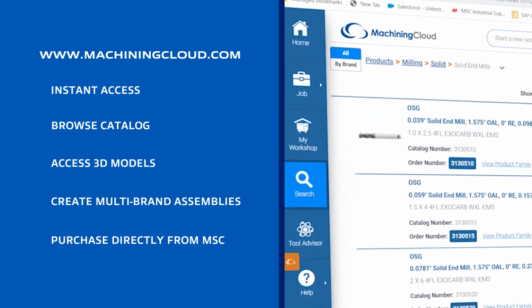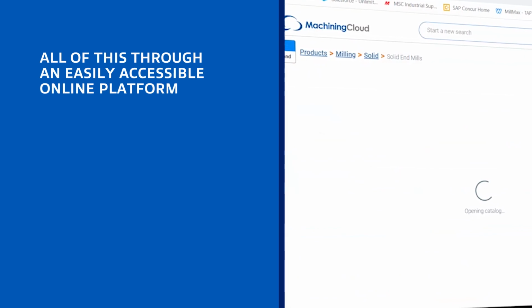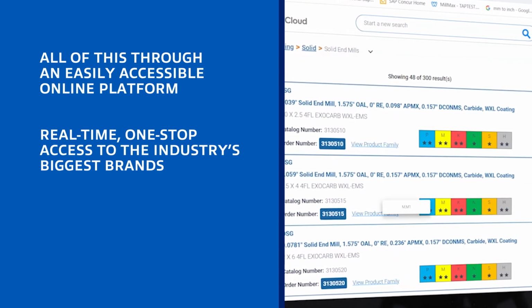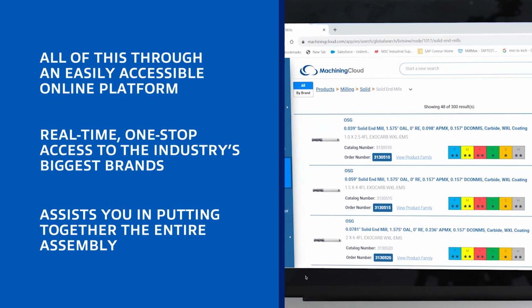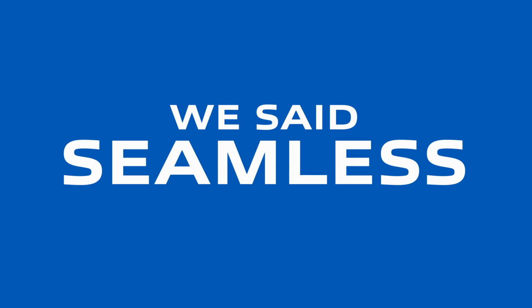All of this through an easily accessible online platform that not only gives you real-time, one-stop access to the industry's biggest brands, but also assists you in putting together the entire assembly, cutting down on your search time by identifying the precise tools you need. When you're done, you can choose to export assemblies to your CAM system, providing seamless integration into your workflow. That's right, we said seamless.